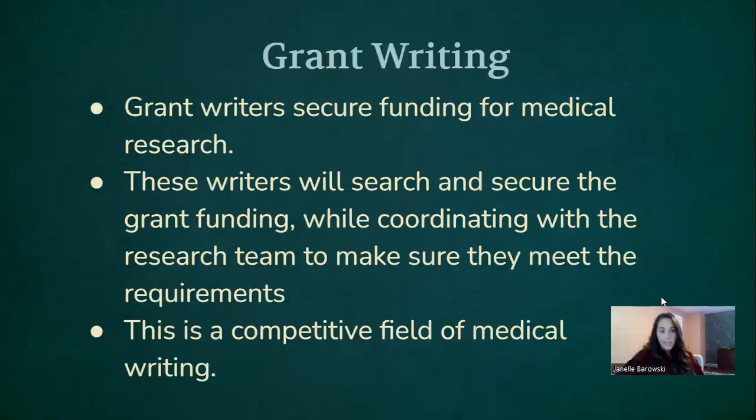So, grant writing. Grant writers secure funding for medical research through grants. They'll search and secure grant funding and coordinate with the research team to make sure they meet the requirements. So you're kind of like the liaison between whoever is potentially funding you and the clinical coordinators. It's a pretty competitive field of medical writing.